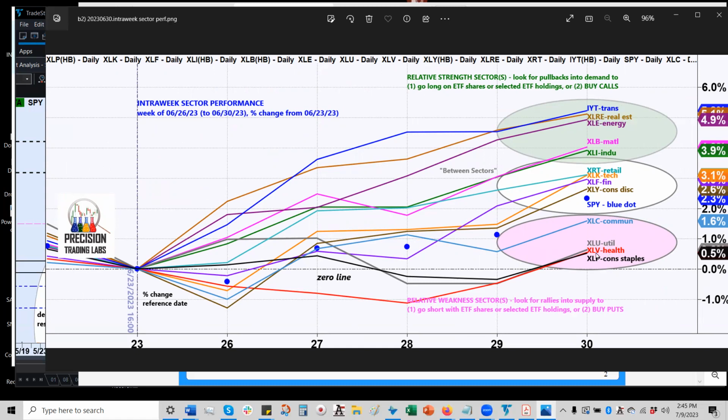And if we notice right here, healthcare again was relatively weak. And in particular, that's a great deal of relative weakness if we compare what the broad market was, and particularly what some of these other sectors were. So in a sense, for 2 consecutive weeks, healthcare has been particularly weak.